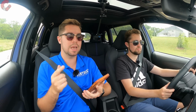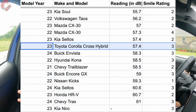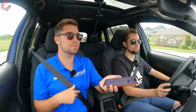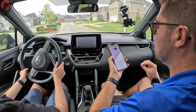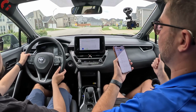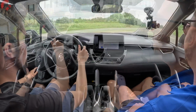But as far as how this rates compared to its rivals, it is tied for 5th place in the segment. It's quite a bit quieter than our original test. We drove this vehicle back in California on a press drive, and now we're back home in Kentucky, and it is a lot quieter. It was originally at 61.9. The 57.4 is 5th best in the segment. It ties with the Kia Seltos.